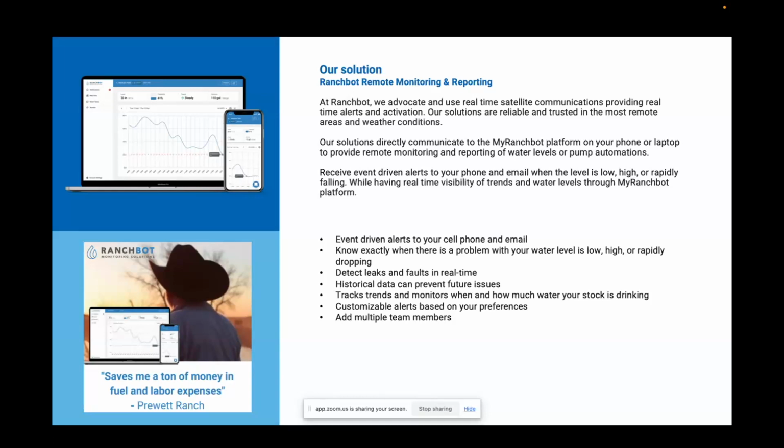So again, these event driven alerts to your cell phone and email, you know exactly when there's a problem, when there is a problem. Like I said, the best way to know about your water is to know now and when it's happening versus down the road when things get really hairy with your livestock.